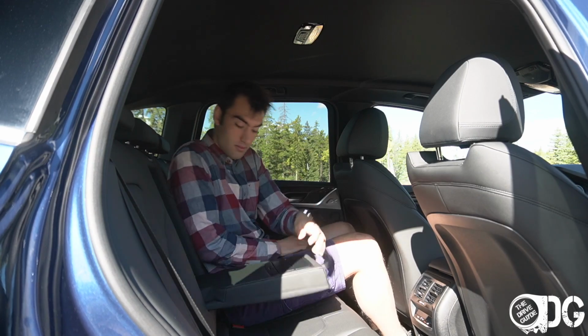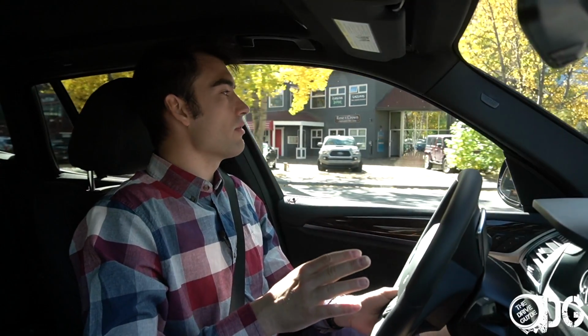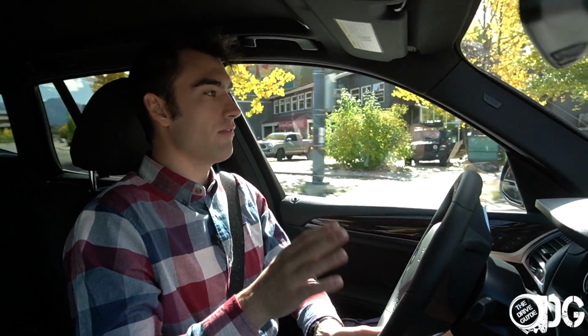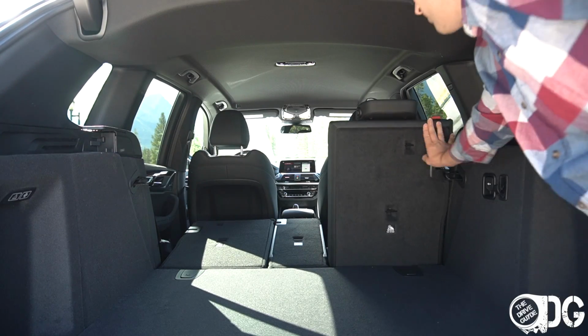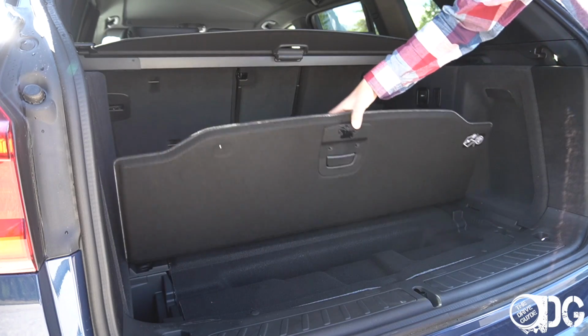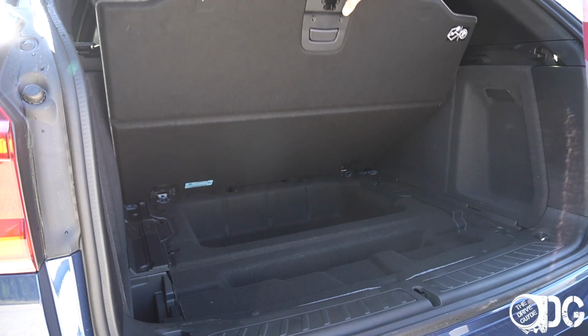As someone that's 6'4", I am more than happy in the front seats, and even sitting behind myself, I'm quite impressed with the amount of space that's in this X3. I think you could easily take four 6-footers on a trip. The rear seats all fold independently. The trunk space is large and has some hidden space below where you can hide away the security cover or just store away some other items as well.